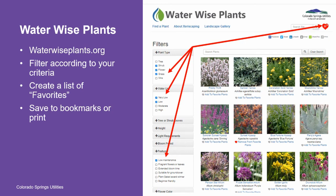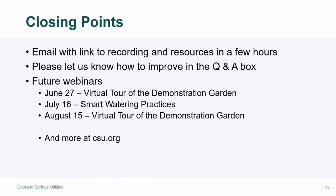And then again, you can create a favorites list that you can go to and potentially print out or save. It'll say you can save a bookmark, so you can go back to that website repeatedly if you want. So it's a really, really good resource for the best plants here.